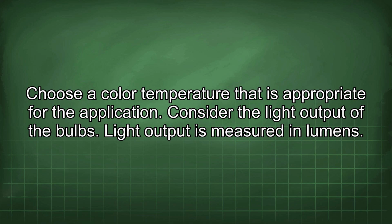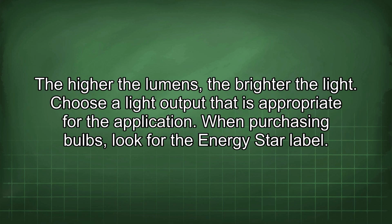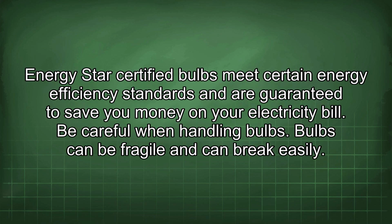Consider the light output of the bulbs. Light output is measured in lumens. The higher the lumens, the brighter the light. Choose a light output that is appropriate for the application. When purchasing bulbs, look for the Energy Star label. Energy Star certified bulbs meet certain energy efficiency standards and are guaranteed to save you money on your electricity bill.